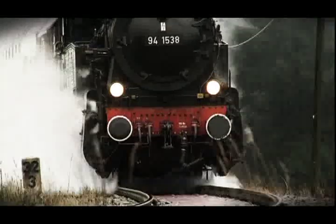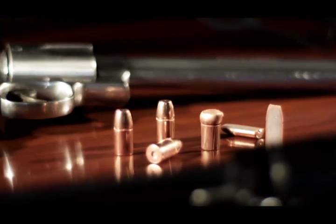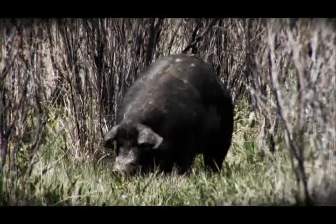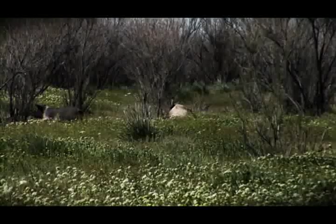When the Barnes Buster was in the developmental stage, we booked a hunt in Utah for a feral hog. And I took a 45-70 400 grain Barnes Buster and I shot the hog right in the chest, went through the chest, all the way through the body, and the hog went down immediately. We were all amazed at how quickly the hog went down.